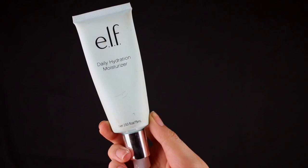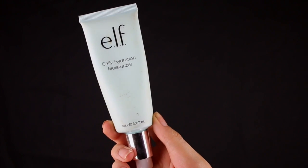And the one I've been using, I think I talked about this before, I think it was my e.l.f. haul video, is the e.l.f. Daily Hydration Moisturizer. This is just a great, simple, everyday moisturizer. It even works great during the day if you're going to be applying makeup over top, because I don't find that it makes your foundation or anything slip around.